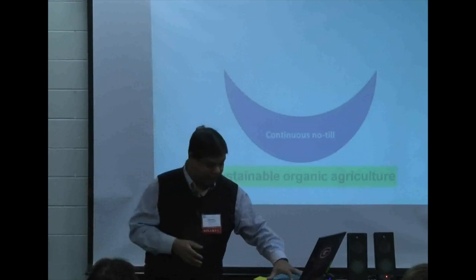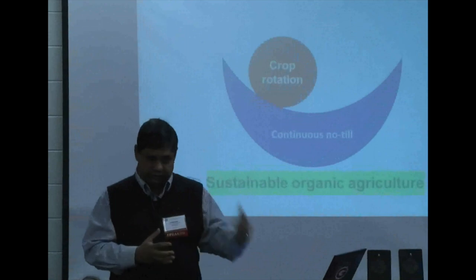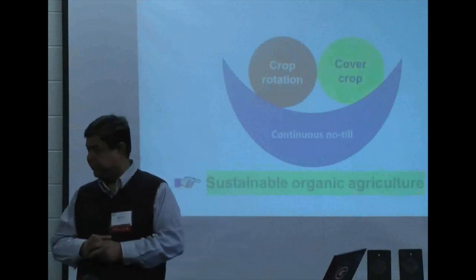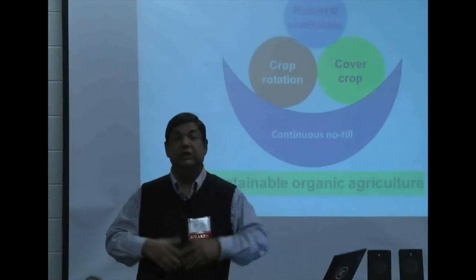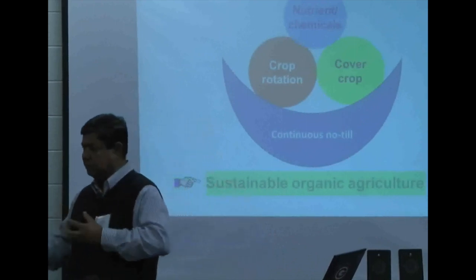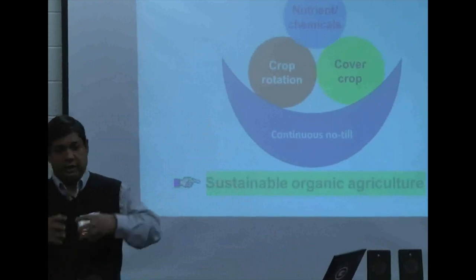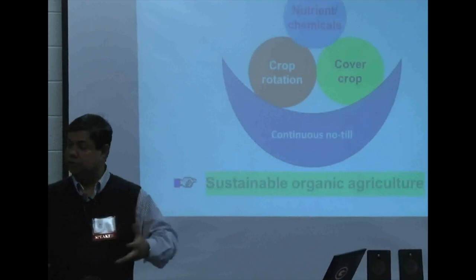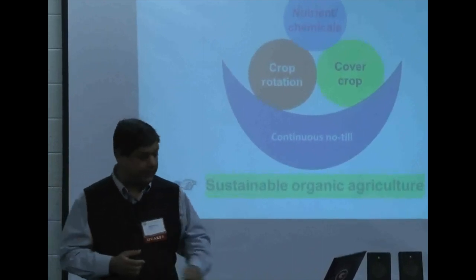But I have to go a little bit fast. So the second part is crop rotation, that is a sustainable ag component. The third one is cover crop. And the last one we thought of is nutrients or amendments. What kind of nutrients or new types of amendments can we use in a sustainable production system to enhance nutrient use efficiency, so you don't have to apply that much? You can reduce the cost of your production system.